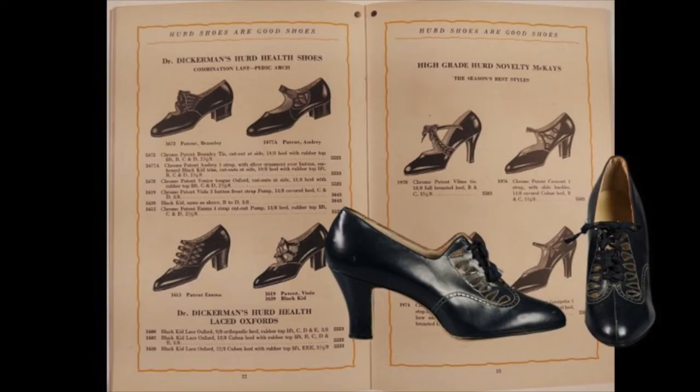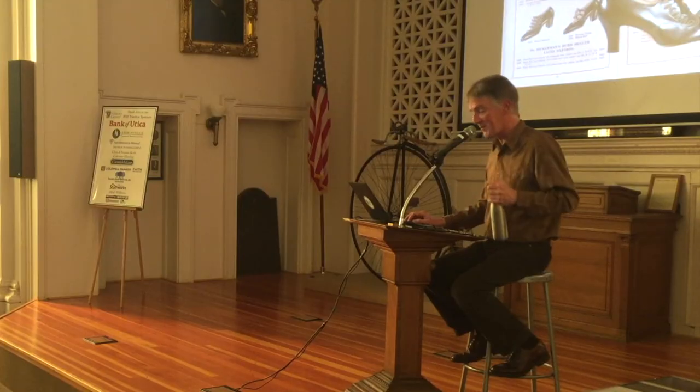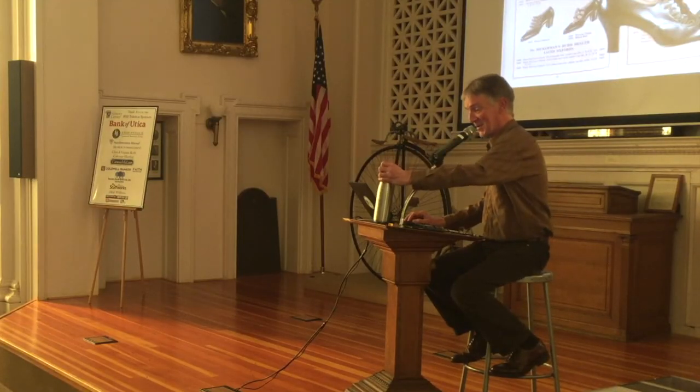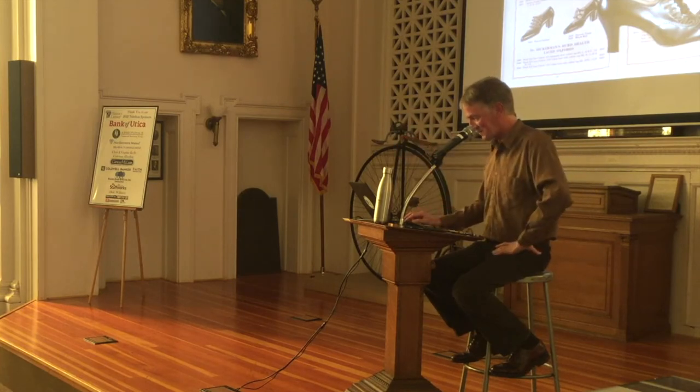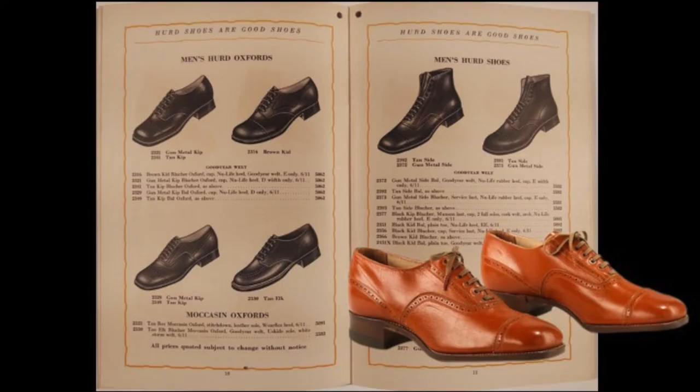We have two catalogs of their shoes on exhibit. One is from the 20s, and we have one from the 1970s that we just purchased, just to show the lifespan of it. And there are some beautiful shoes, I must say.